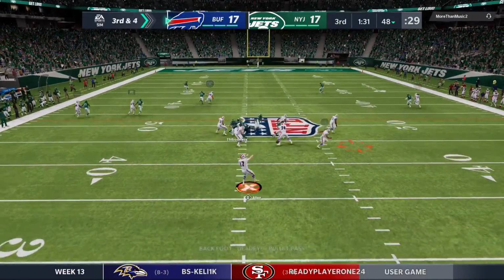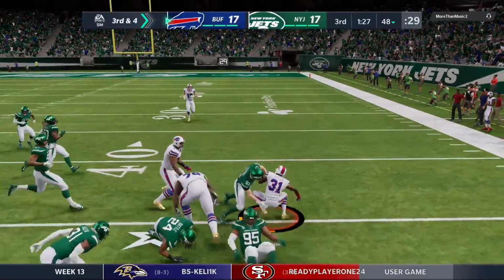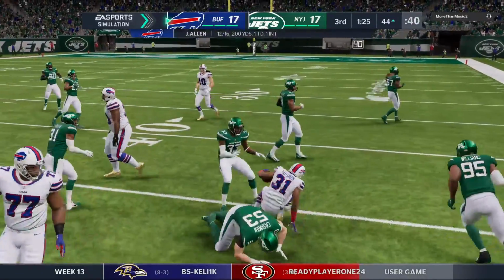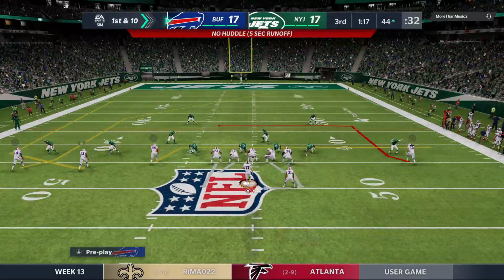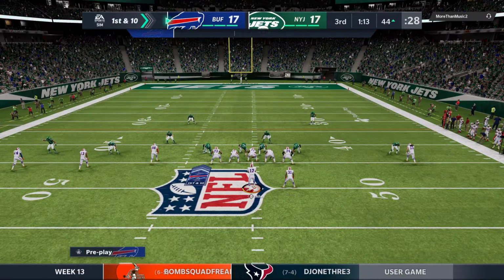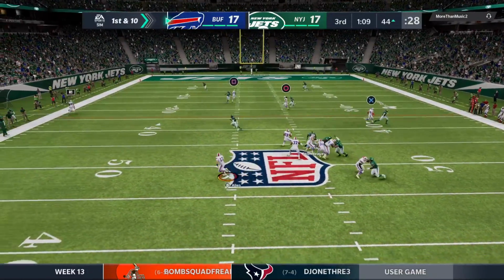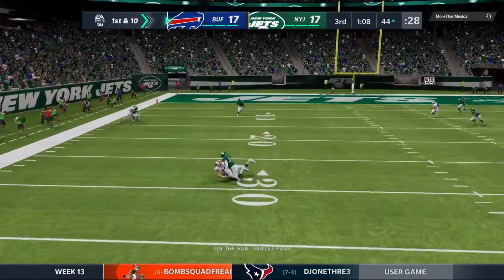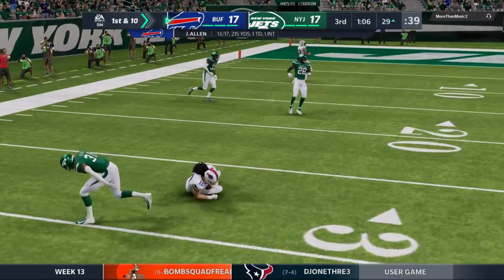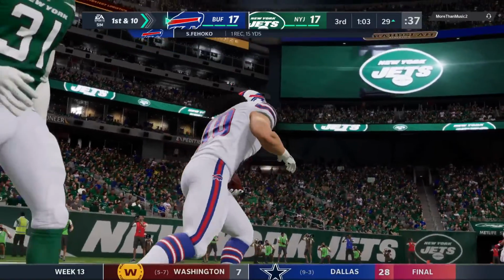To the air, Allen. Now they set up the screen. That's complete. And he's going to have a first down as he's brought down at the 44-yard line. 8 yards on the pickup there, and it moves the sticks. Forced out to his left, and he's going to get this inside the 30. 15 yards that time, and a Buffalo first.